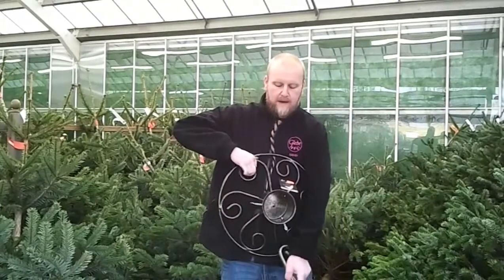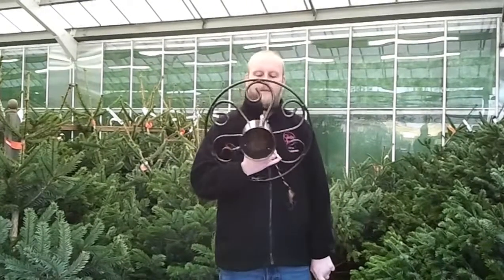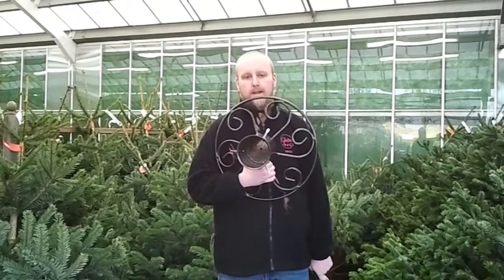The only thing to think about when you're buying your Christmas tree base, other than do you like the look and the colour of it, is how big is it, because you've got to remember it has got to hold your Christmas tree trunk and some water. We'll talk about why in the next bit.